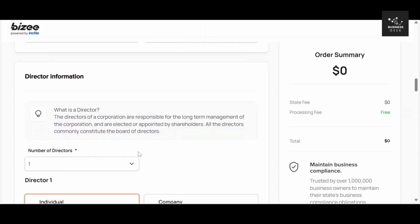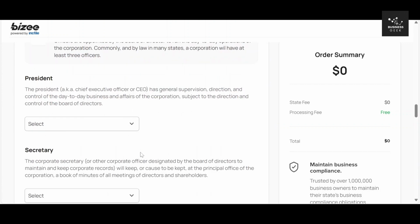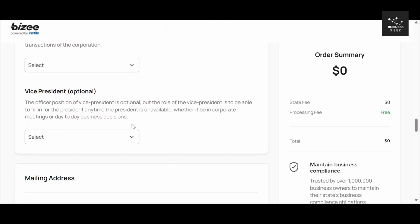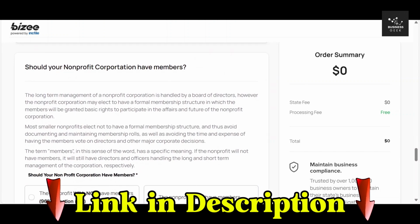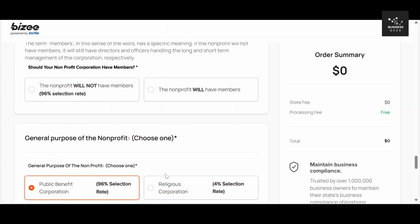Then you've got to give the director information. After that, you'll be redirected to the officer information. You've got to give information about the president, secretary, treasurer, vice president, then the mailing address, corporate stock information, and whether your nonprofit corporation should have members, so you can simply select if you want that or not.